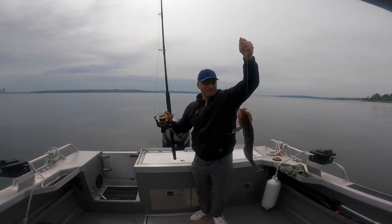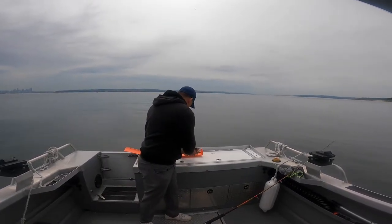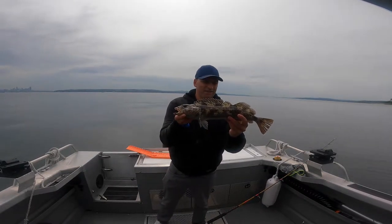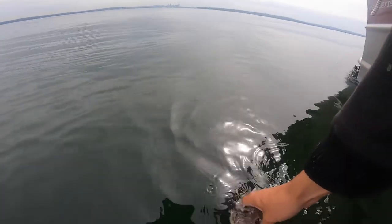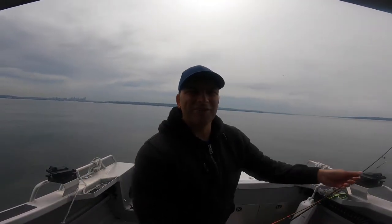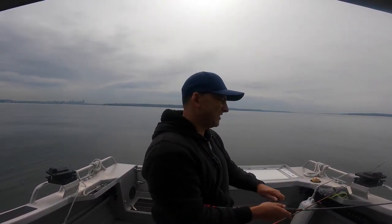Got a Lingcod. I think he's too small though. Okay, the minimum size is 26. This one's only 19. Gotta chuck him back. Well, that's the first Lingcod of the year. Not gonna complain. Hopefully I can get something better. I'll just keep at it.